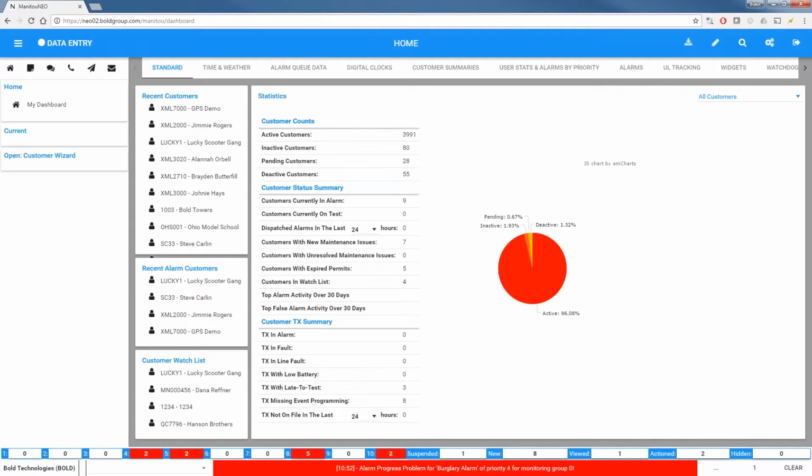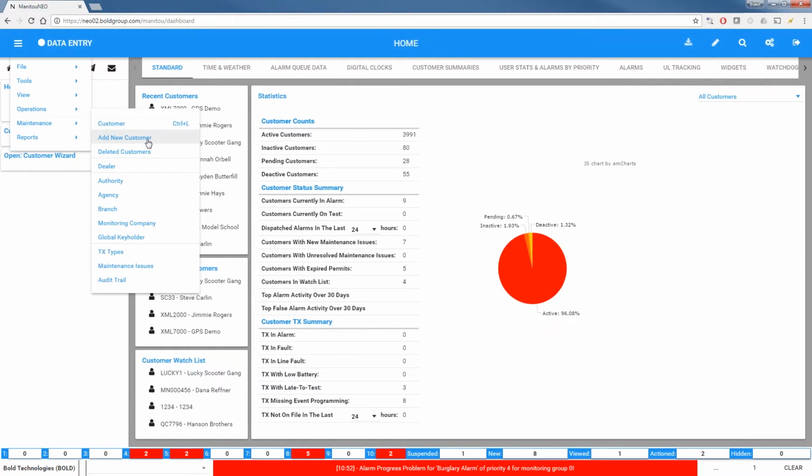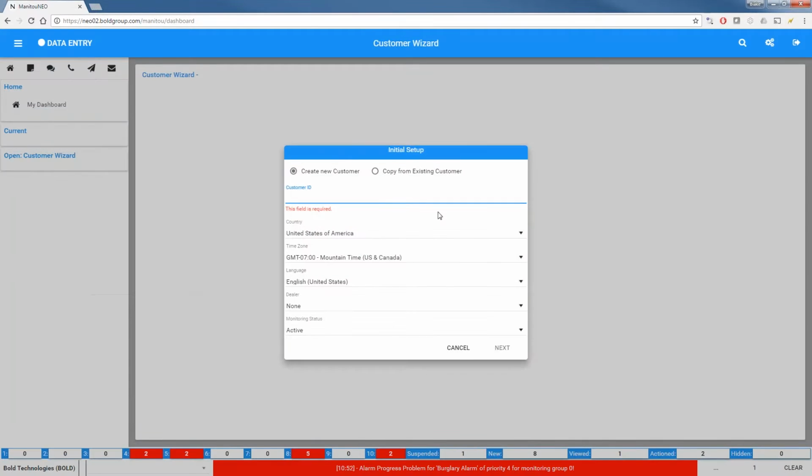All right, great. Thank you, Karen. The next piece we want to step through for you guys is the new customer wizard. So I'll jump into our customer maintenance side of things here in NEO, and we'll just quickly go through what the new account creation looks like through the wizard. Our first step, of course, is going to be giving our customer a unique customer ID within the system. We'll go with Coffee with Manitou abbreviation.